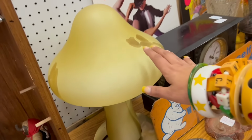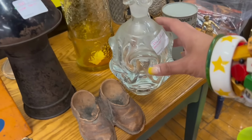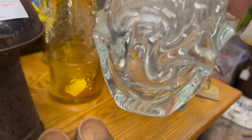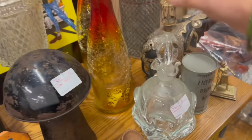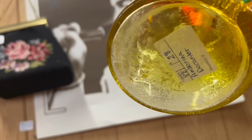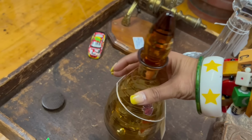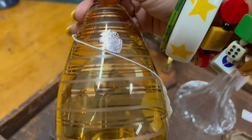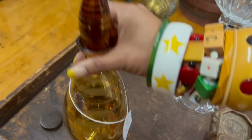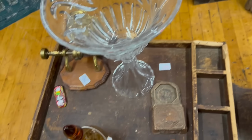We were looking at this lamp, Mike and I. We showed Peter. This thing is so neat. And then this decanter is really cool. It's only $15. Oh my gosh, it weighs like 100 pounds. These are neat. Probably West Virginia glass. $28. And then look at this one. This decanter. Handmade in Czechoslovakia. $8. Four glasses with it. Interesting. Don't know where those went.